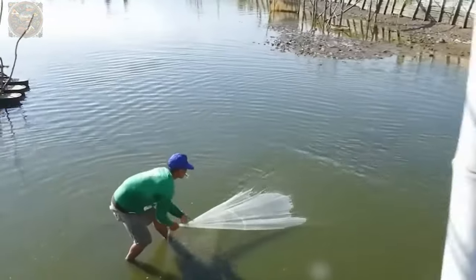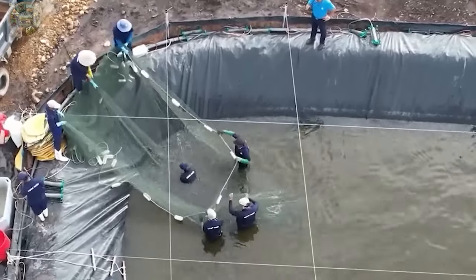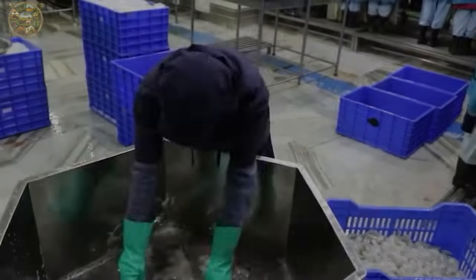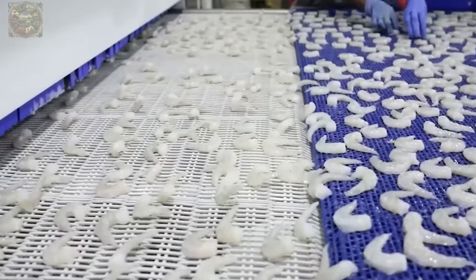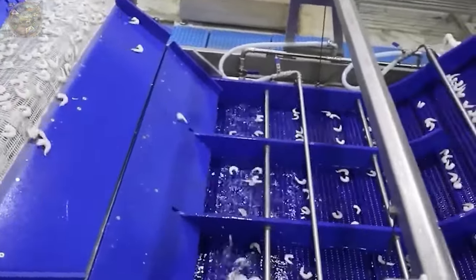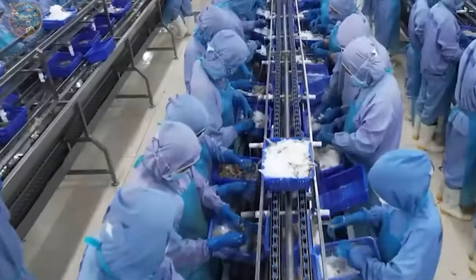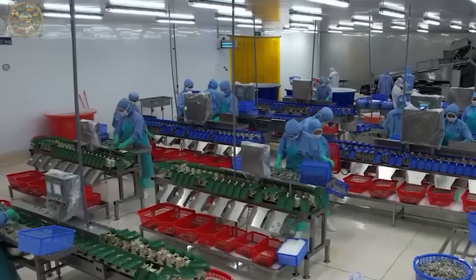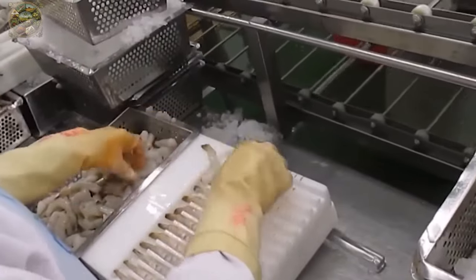Various methods, such as trawling or shrimp traps, are commonly employed in the shrimp harvesting process. Modern processing plants have increasingly adopted advanced automated sorting systems, utilizing computer vision algorithms and machine learning to ensure precise and efficient classification. However, manual sorting by trained workers may still be necessary in smaller stages of the process to achieve optimal product quality.